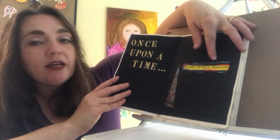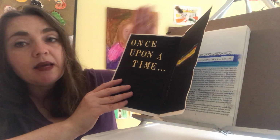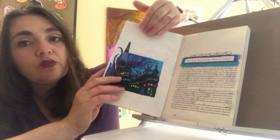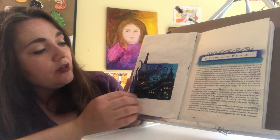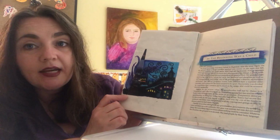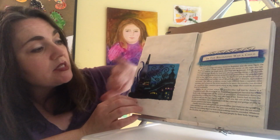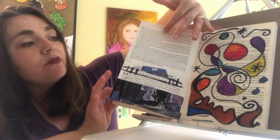This, how it all began, was there, and then I created art around it, and I added Once Upon a Time. So I really thought this would tell the story of my grandmother. Here you can see I created a Vincent van Gogh-like image. I was thinking of a starry night, so I created that there on this blank page. And then, of course, I made art around some of the words.